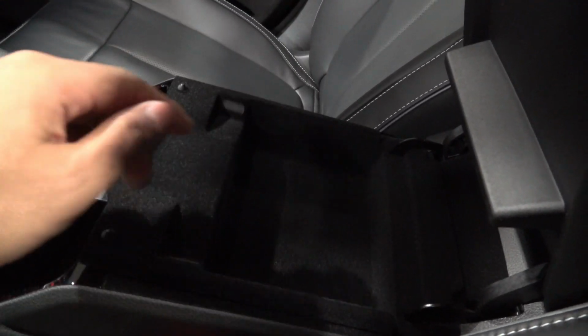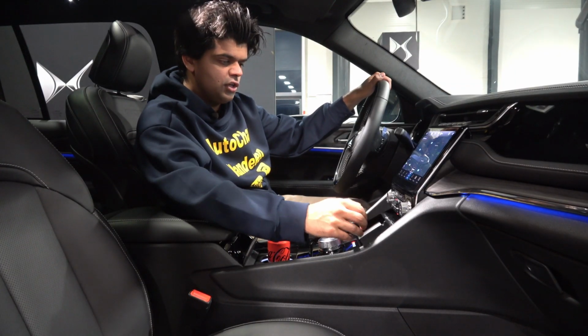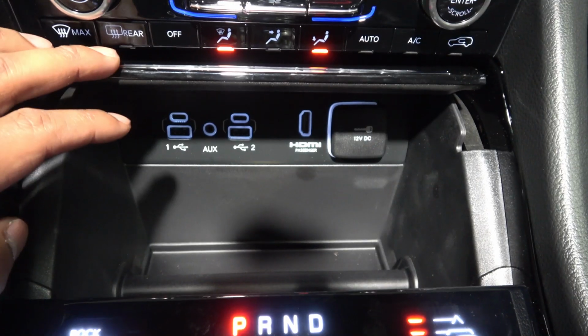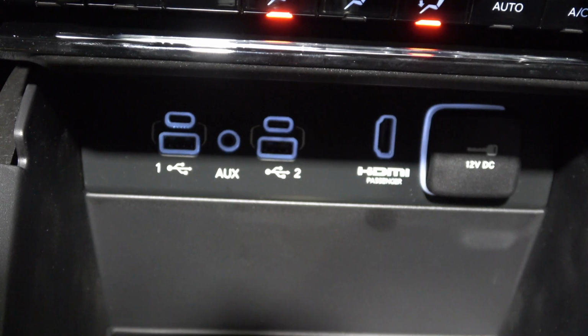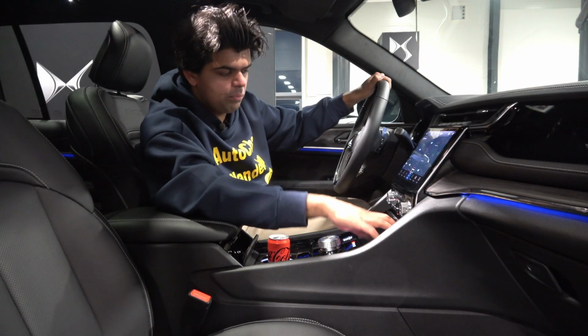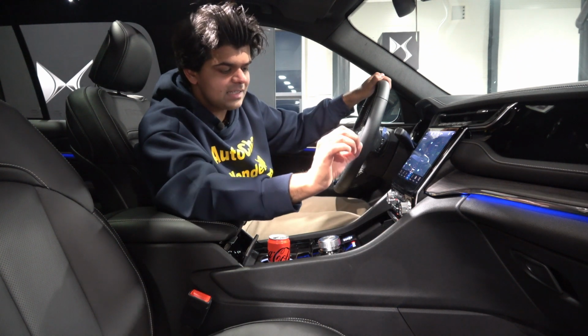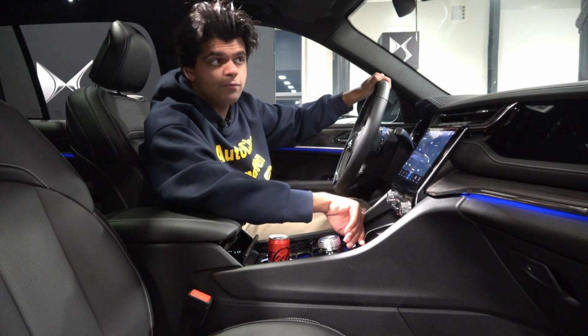And then over here, you get a little storage space for your telephone, but with lots of charging solutions: a 12-volt socket, HDMI cables, USB points. It's very nicely detailed and it's perfect. You can basically live in this Jeep Grand Cherokee if necessary.